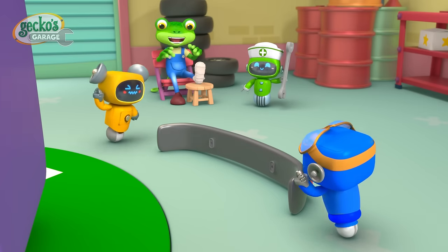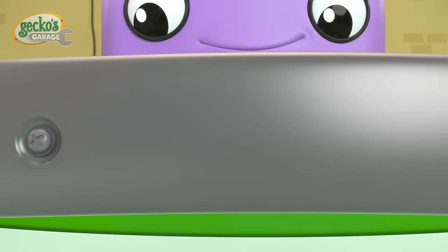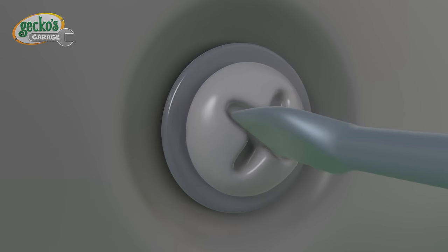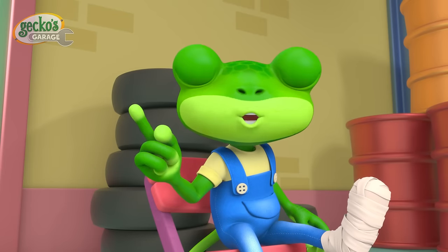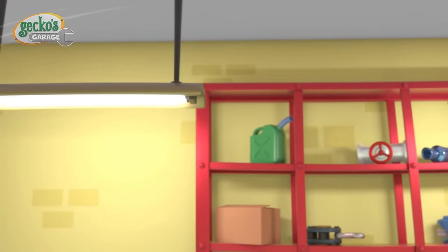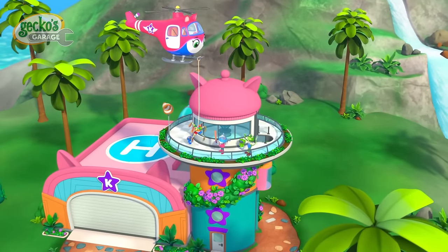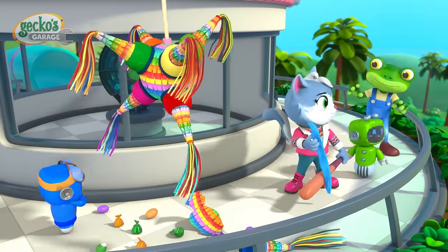Green. Oh, mechanicals, you need to work together. Oh, nice work, mechanicals. See what a little teamwork can do. All done, Bobby. Nice catch, Green. Oh, well done, Cat.